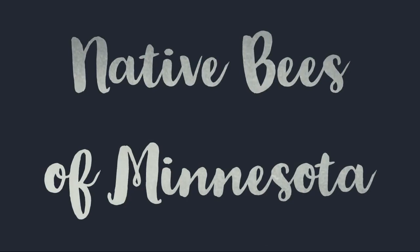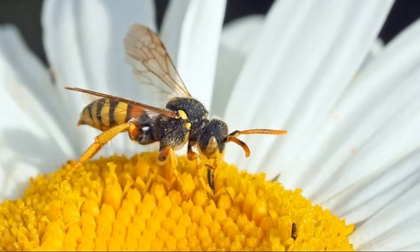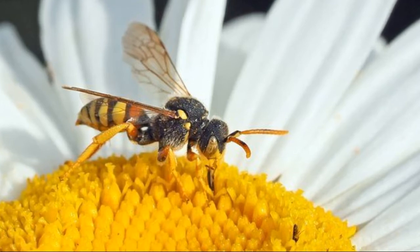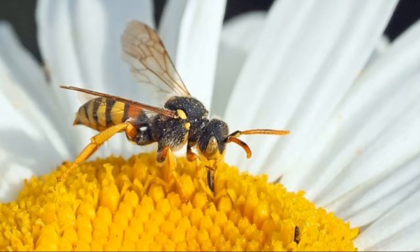Native bees of Minnesota. Cuckoo bees. Female cuckoo bees sometimes kill other bee eggs, or she will leave it for her larvae to eat. Cuckoo bee larvae often have larger mandibles that they use to chomp and kill other larvae. Cuckoo bees do not have to collect pollen for their larvae because they don't have any leg hair. Blanket flowers and Spanish needles are some flowers cuckoo bees are very fond of.